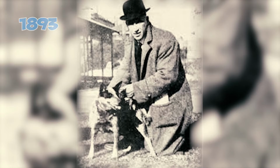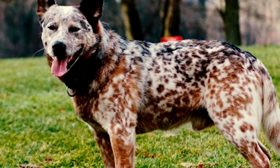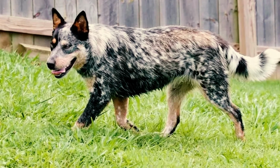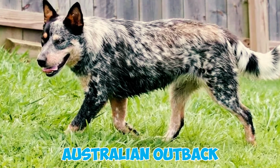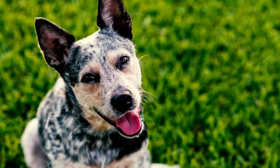Number 29. In 1893, Robert Kaleski started breeding Blue Heelers and began showcasing them in 1897. He established a standard for the cattle dog, modeling it after the dingo, as he believed this type was naturally adapted to the Australian Outback. Today's Australian cattle dog closely resembles the dingo in appearance, except for their color.